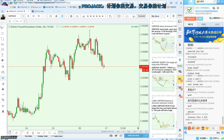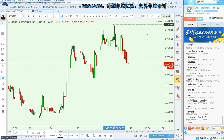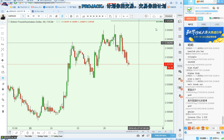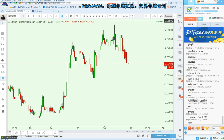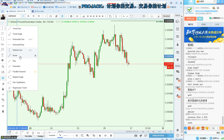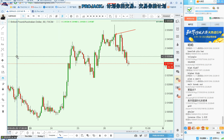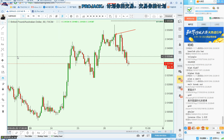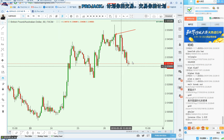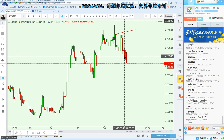The stop loss goes beyond the pin, beyond 2.0530. You put another maybe 10 pips on it, or 20 pips. You put the stop loss at 2.0550, and you short the next bar. You short around 2.0470. That's the place you sell, and now you already make a profit of 170 pips, right?